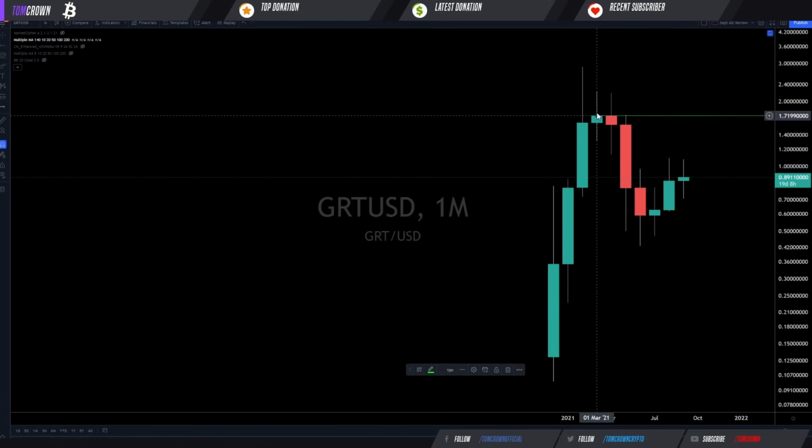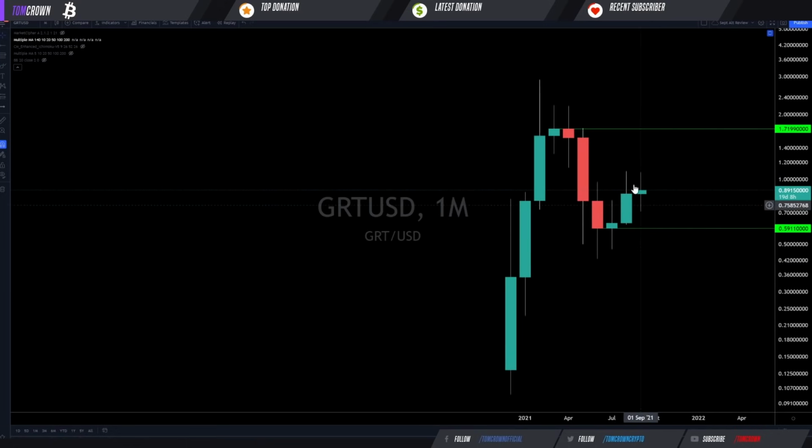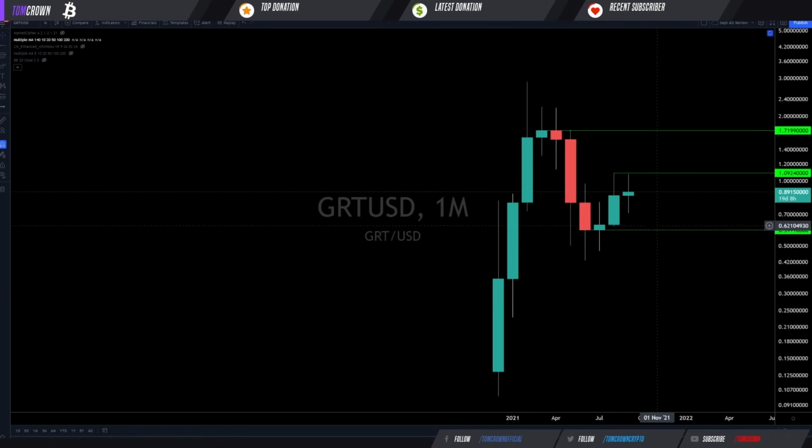GRT, the graph. Little bit mid-channel, but what's nice about this is we're a little bit closer to support than some of these other examples we've seen. Not quite in the middle. The middle, I would say, is probably closer to this dollar mark that we see has been rejected possibly twice in a row.